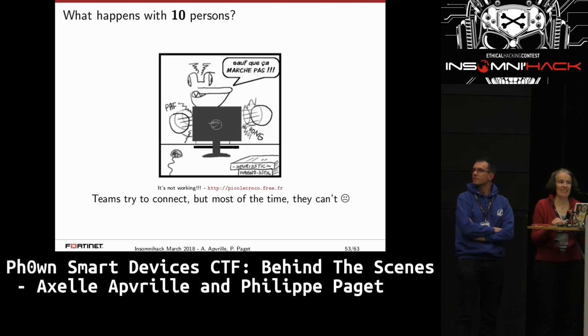10 persons, well, no, didn't work at all. I mean, when you have 10 persons trying to connect to a BLE device, everybody competing and trying to connect to it, it was awful. Nobody managed to connect, or we had one person connecting, but only for a very short time.